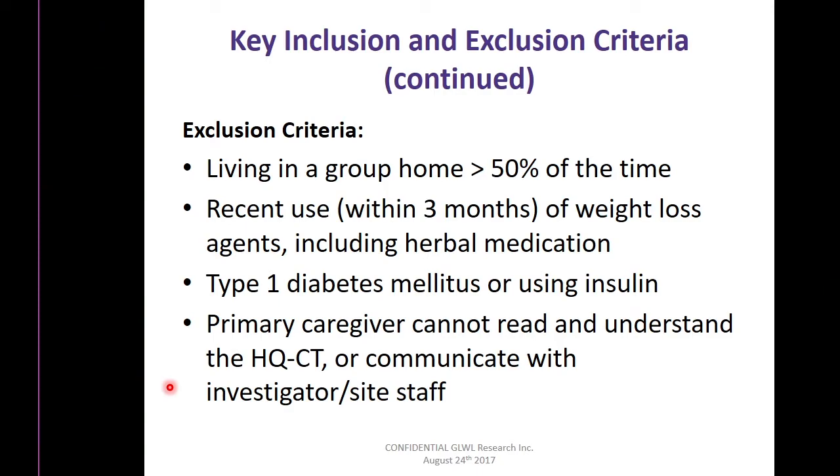So this is a very high-level overview of the protocol, and much more detailed information is, of course, in the protocol that would be available to the sites once the sites are enrolled. So that's all I had. I don't know if we'll do questions now or at the end.